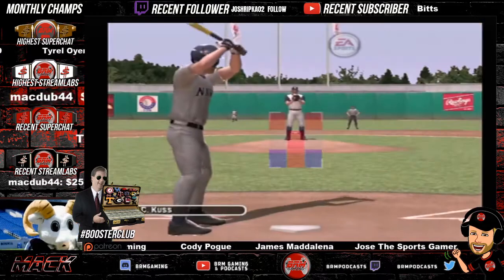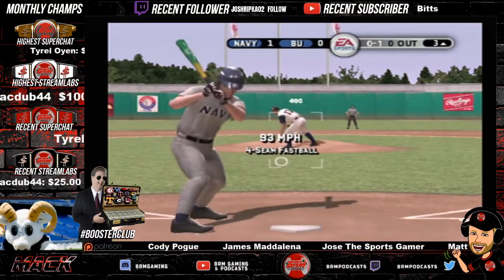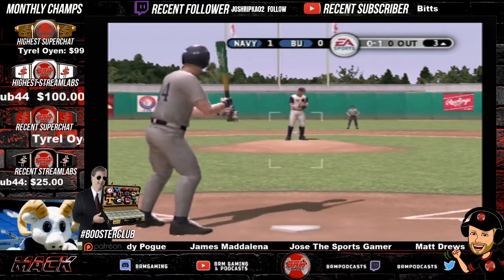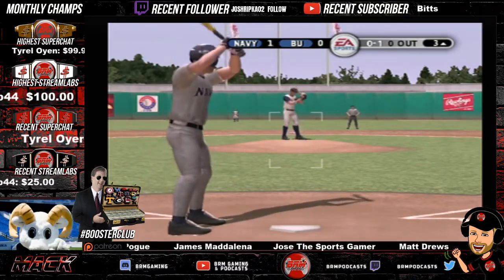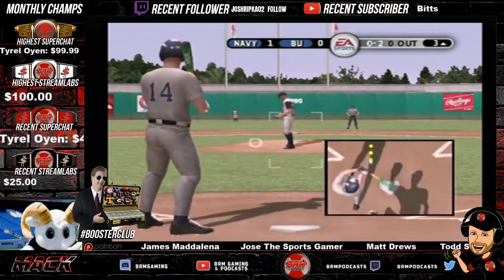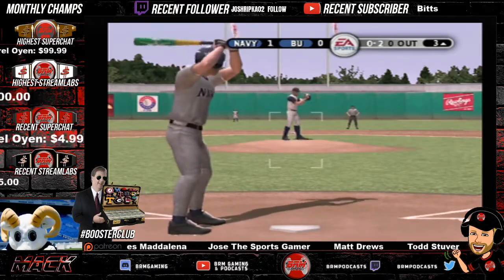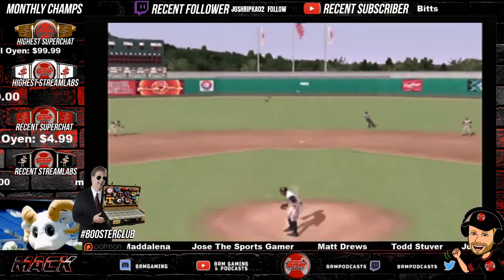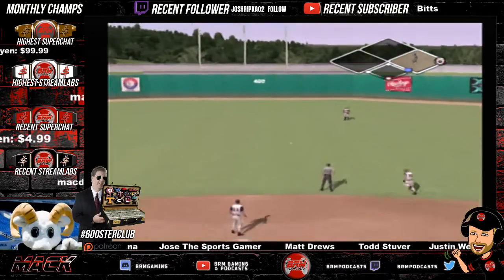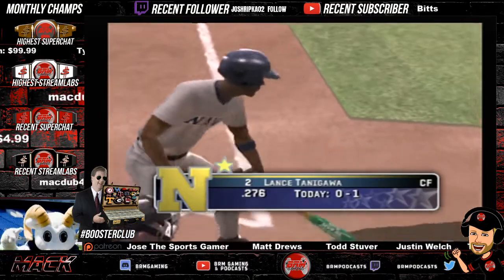Next up. Number 14 is one for one today with a double. Strike one. Takes a called strike on the corner. Oh, and two. He hits a liner back up the middle. He's on with a single. Number two is 0 for 1 today. Number two.